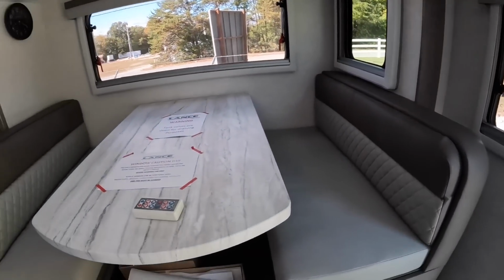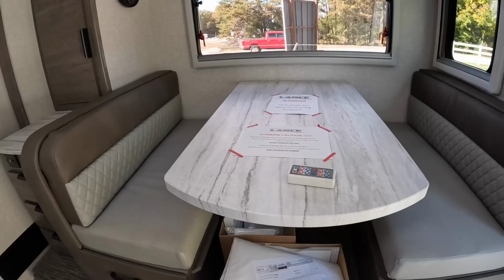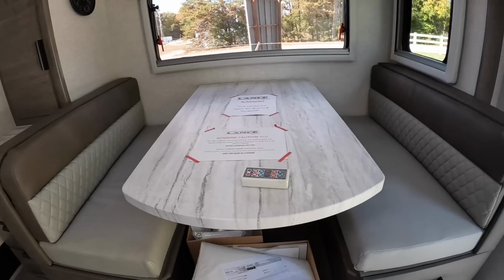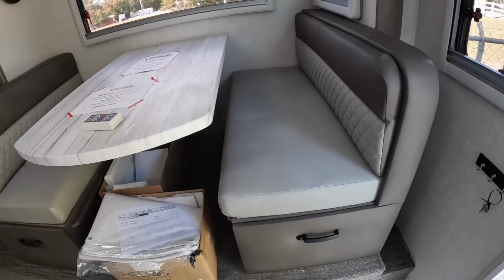But in the dinette here, I wanted to go over this as well. You can also make this into a bed, which is 44 by 78 inches. So what's 78? That's like 6.5 foot, right? So yeah, I'd be able to sleep on this thing quite comfortably. Especially depending on how much you've had to drink, you can practically sleep anywhere.